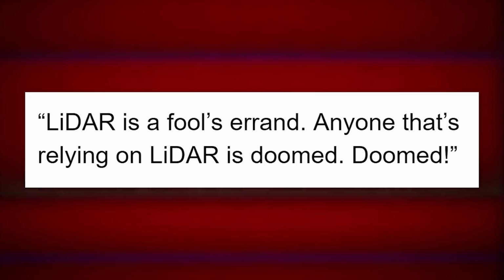But Musk says he doesn't need it. Quote, "LiDAR is a fool's errand. Anyone that's relying on LiDAR is doomed. Doomed! It's freaking stupid. It's expensive and unnecessary. It's ridiculous. You'll see. You'll see."